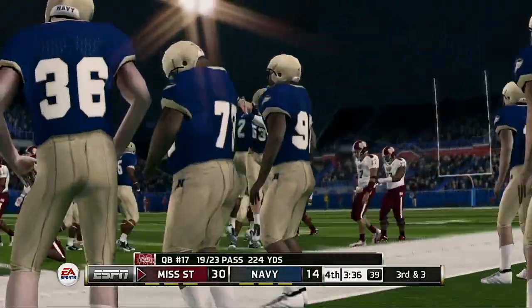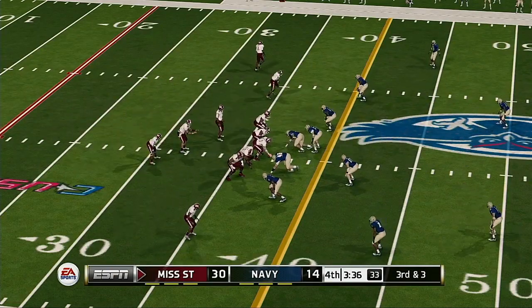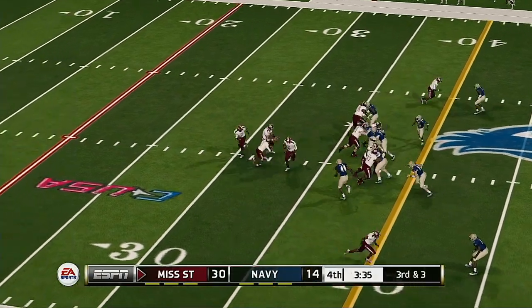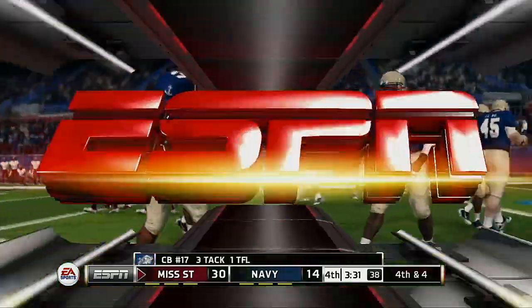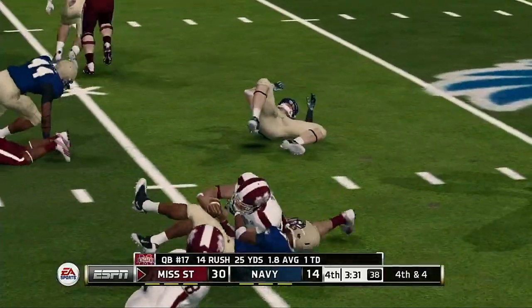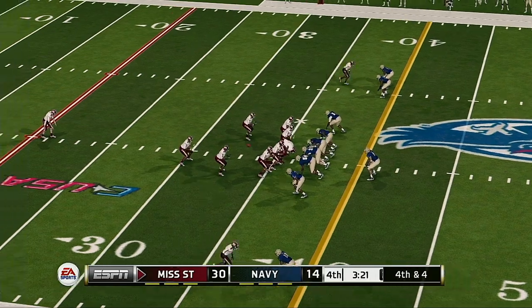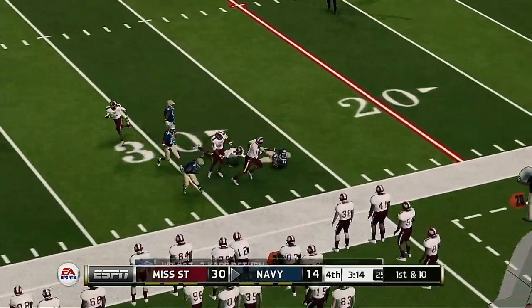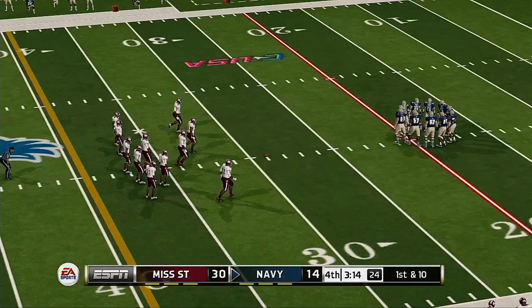And he throws it away. They need about 3 yards to get the first down here on third down. At the 36-yard line. No gain. That makes it fourth and four. Oh, man, did he take a hit. They'll take over here, ready to start a new series.